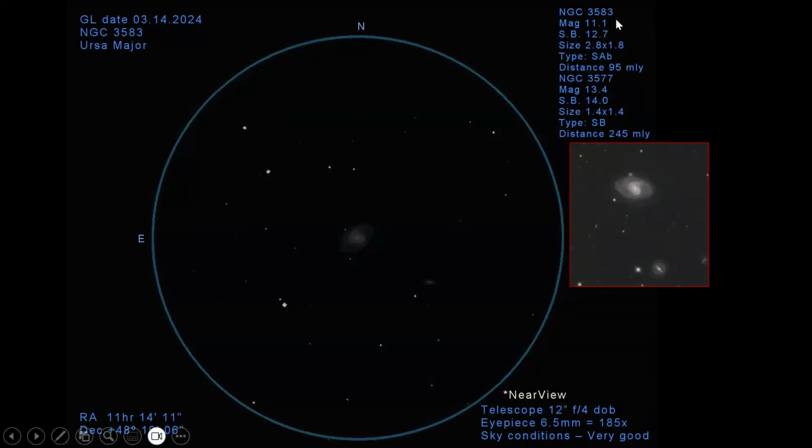First particulars. It's fairly bright. It's 11.1 mag. Surface brightness 12.7. It's not real big size. There's its type, its distance. Also, there's a background galaxy that we'll also talk about. And it's 3577. It's fairly faint, 13.4. Low surface brightness, small, its type, and it's pretty far out there. And you can see here's an image of a pair, and there's 3577. For the near view image, of course, it's the 12-inch f4 Dob. Same eyepiece. I just was using this eyepiece a lot that night.